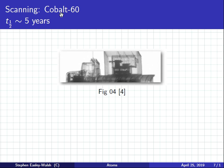Cobalt 60, half-life 5 years, is used for security. You know, like at an airport, it's kind of like an X-ray. But it gives you a more detailed picture. So you could just say cobalt 60 of half-life 5 years is used in security imaging.